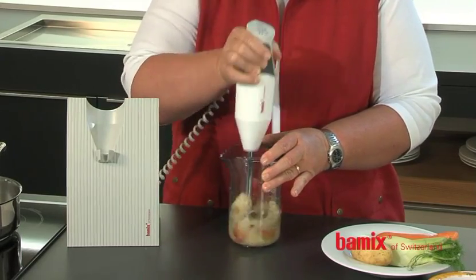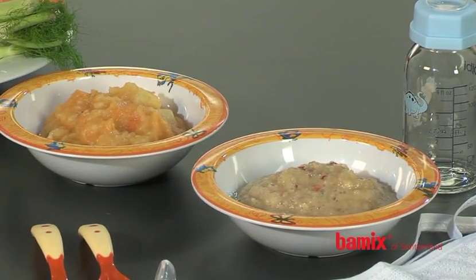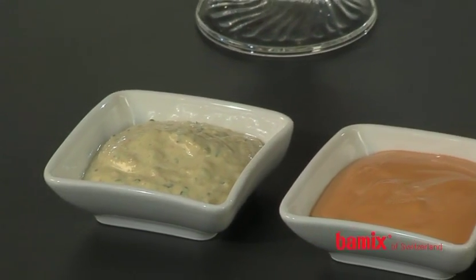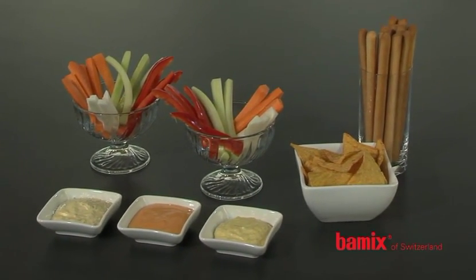Even the finest baby food is no problem for the Bamix. It allows you to quickly transform cooked vegetables into tasty and healthy baby food of any fineness you wish. Do you like dips? Then why not surprise your guests with many homemade variants? Your success will be guaranteed if you use the Bamix.